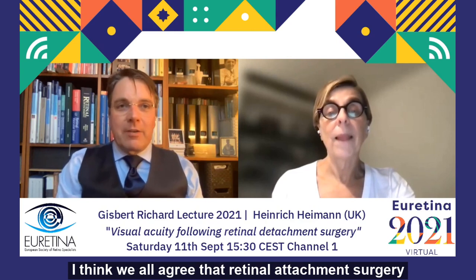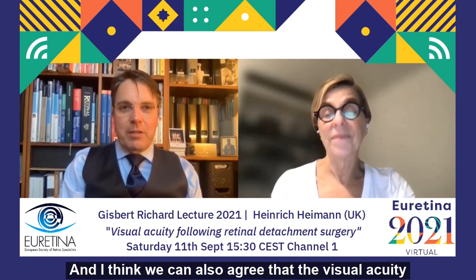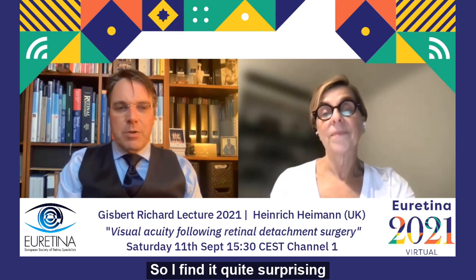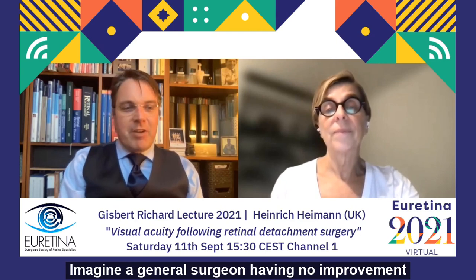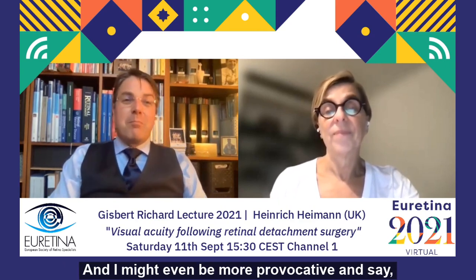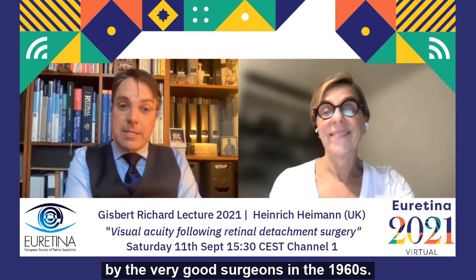I think we all agree that retinal detachment surgery is the bread and butter surgery for any vitreoretinal surgeon. And I think we can also agree that the visual acuity is the most important functional outcome of this. So I find it quite surprising that over the last 50 to 60 years, there basically has been no improvement in this function. Imagine a general surgeon having no improvement in appendectomy results, or a neurosurgeon clipping an aneurysm in the brain. And I might even be more provocative and say, actually, today, some patients will have worse function than those operated on by the very good surgeons in the 1960s.